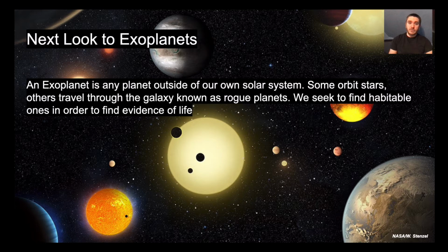Most of the exoplanets that we've discovered orbit stars. So they're trapped in orbit around a star, a lot of them with other planets. So there are solar systems that exist where they have several planets. Some of them are rogue. Some of them are just traveling across the galaxy. The ones in orbit are the ones that we're most interested in because we can periodically observe them and we can determine if they're in what we know as the Goldilocks zone. That's just this zone of habitability.